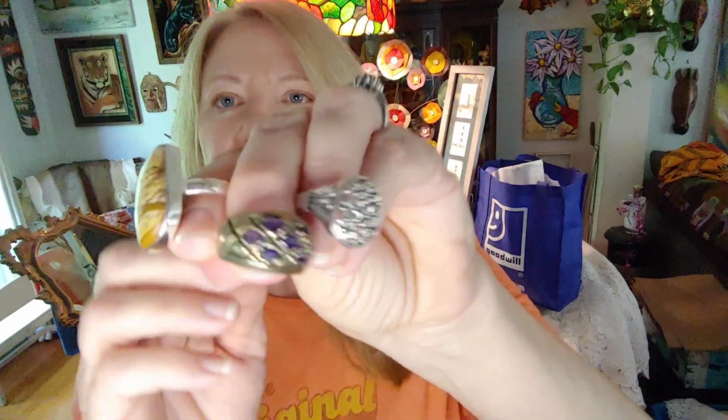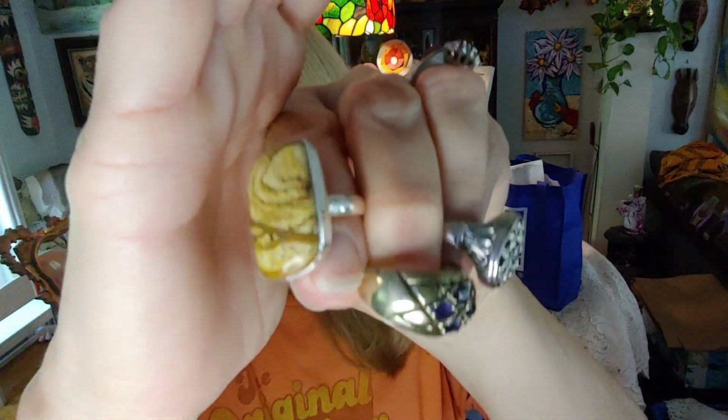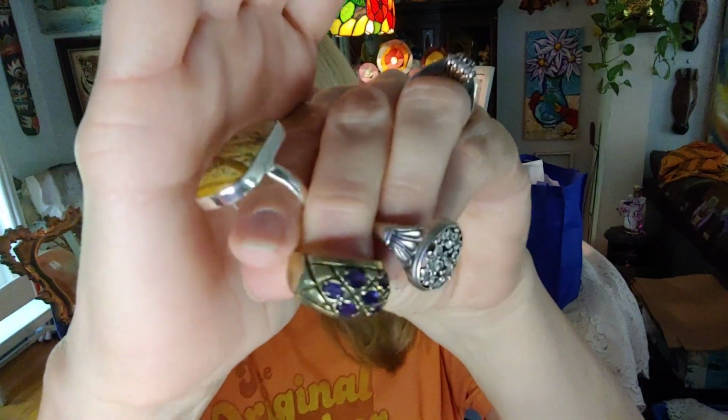So yeah, I picked up, let's see, 1, 2, 3, 4, 5, 6 to resell, and I'm going to keep one for myself. One, like I said, was sterling silver.